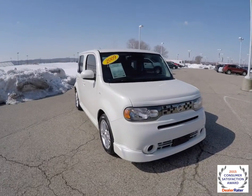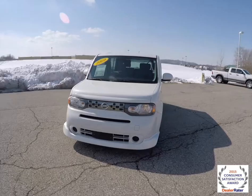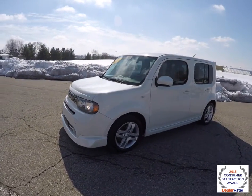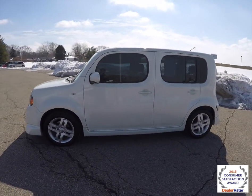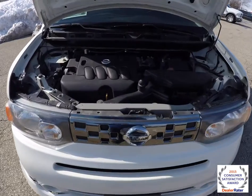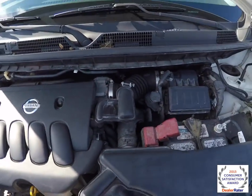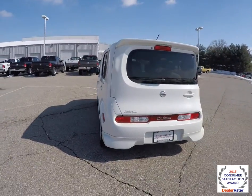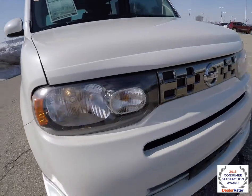Hello everyone. Today, we're going to take a quick walk around look at this 2009 Nissan Cube 1.8 SL. This Cube is in white pearl. It has a gray cloth interior. It's front wheel drive, powered by a 1.8 liter 4-cylinder engine with an Xtronic CVT transmission. 2009 marked the first year that the Cube was available outside of Japan and in the United States.